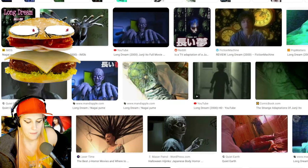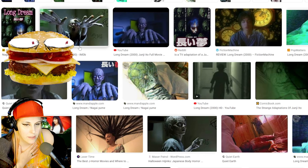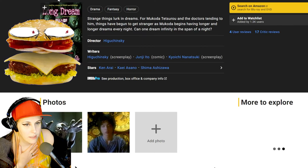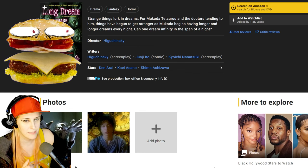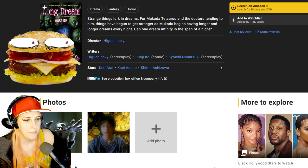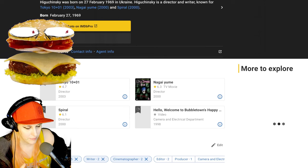Oh no, Spiral's the one with the spiral eye I keep seeing stuff about. It was an eye, right? Or is it a head? I can't remember which. It all runs together. Whoa. Yeah, 2000. Man, that's a 2000 also. How did I see one of these, not the other one, and they both came out in 2000? That's weird. Oh, director, writer, just a single name. Huh. Higuchinsky. It's a weird name. Interesting.